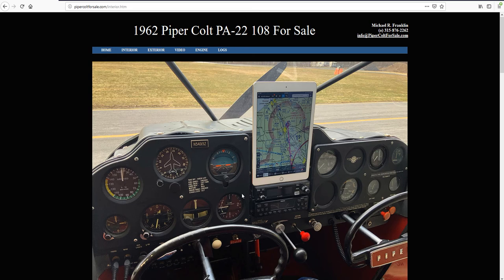The stall speed is 57, and the stall characteristic on this airplane is it's very hard to stall the thing. You've got to really try to do it, but it really doesn't stall. It just drops, which is nice, but it can drop rather rapidly. There are no flaps on the airplane.